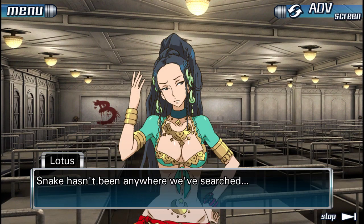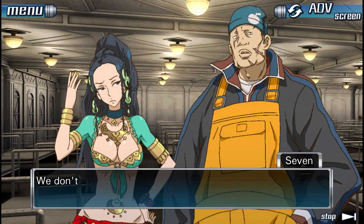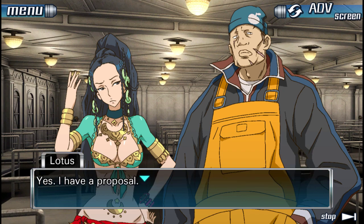Snake hasn't been anywhere we've searched. And we can't keep looking for him. Wherever he is, it's not here. We need to get moving. We don't got a choice. Lotus is right. We're not gonna find Snake. There's a problem, though. We've got to figure out who's gonna go through which door. Yes, I have a proposal.